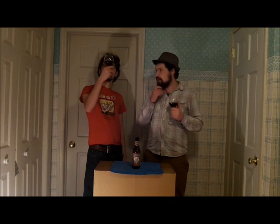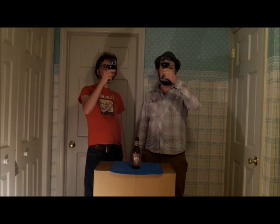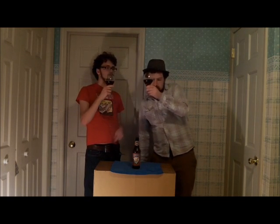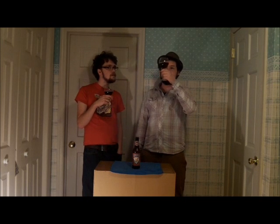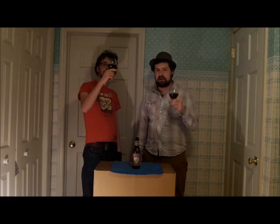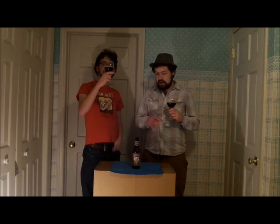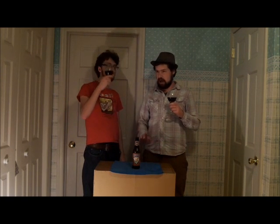Let's talk about color. It's not as dark as, let's say, a stout or a porter. No. And if you look at it in the right light, it is a juice color. Yeah, it's not like any traditional beer color. If you're looking for a hand-crafted hoppy beer, I will say this right now: this is not it. Definitely not. It's not like a pale ale or an IPA. Nothing like that.